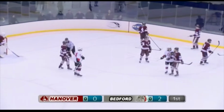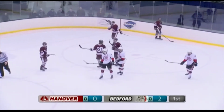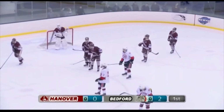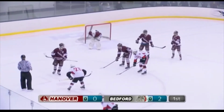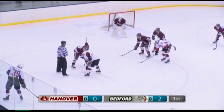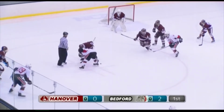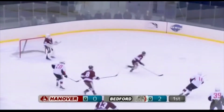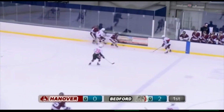Bedford is up. And Bedford, like you can see if you're watching on TV, most of this play has been in the Hanover end, and they're just really forcing the play. Hanover's running around way too much, and they've got to get their wits back and get down to solid play again. On the face-off, puck is held in the Hanover end.